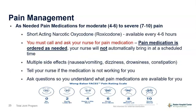You will have scheduled pain medications, such as extra-strength Tylenol. If you are experiencing pain in between these scheduled pain medication times, please let your nurse know. There is an as-needed or PRN pain medication available to you. Typically, this is oxycodone that can be administered every 4 hours. You must call and ask your nurse for pain medication. It will not be automatically brought to you.